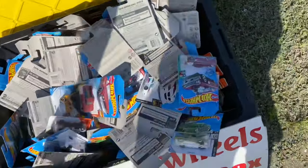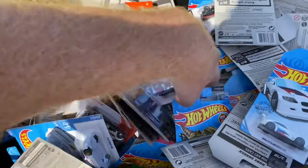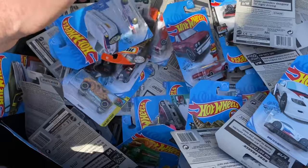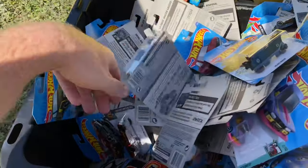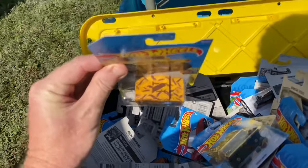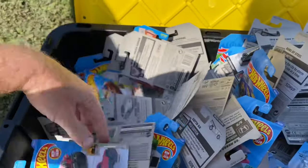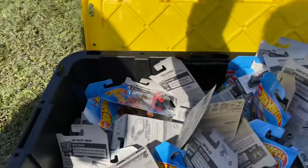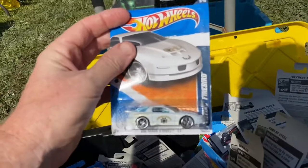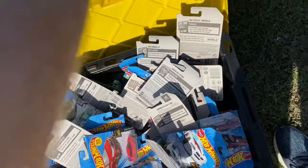Big man has this week. Looks like there's even some new stuff in there. That's pretty cool. CR1. Get myself a gasser and another Hummer. Ooh, look at that. Cobra. Steel.